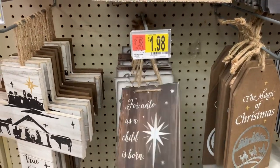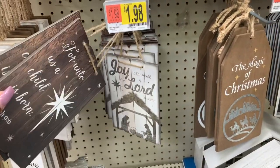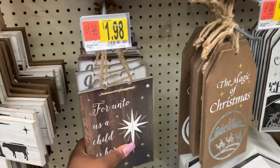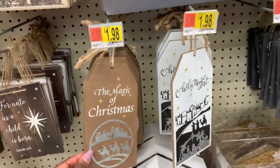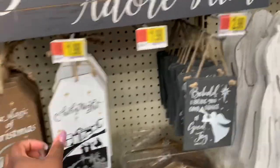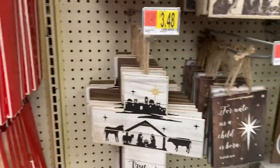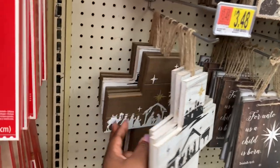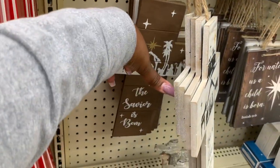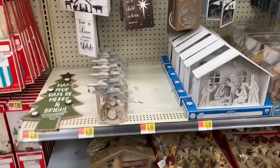$4.98 for us a child was born. And then this one, Joy to the World, the Lord has come. These are $1.98. These are really cute. The Magic of Christmas, O Holy Night, behold I bring you good tidings of great joy. True Love Was Born in a Stable. That one is $3.48. And this one, The Savior is Born. They have those little villages there.